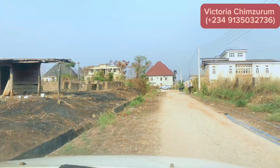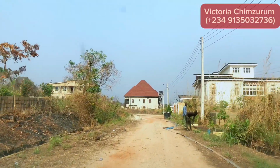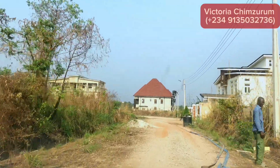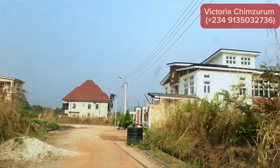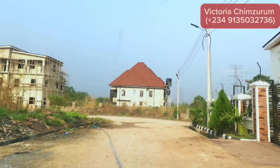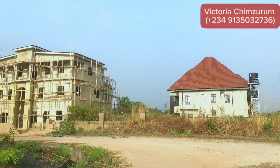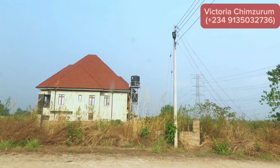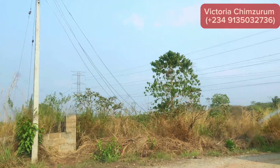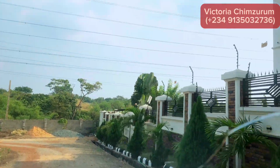There is access road. We did not cover the whole of Diaspora Estate because it's too big compared to what I initially thought. I thought it was small, but it's big, because what is going on here is not child's play. Like I say, only the wealthy live in this estate. Only diasporans, 90% of diasporans, if not 99% of diasporans, live in this estate. They build their home, their dream home, then they travel back to their country.